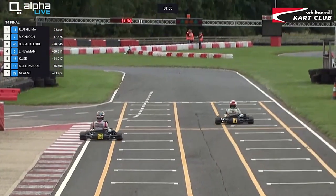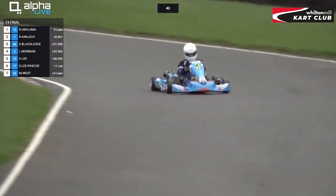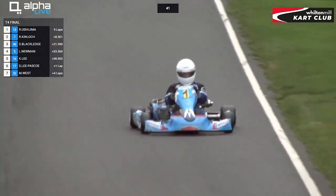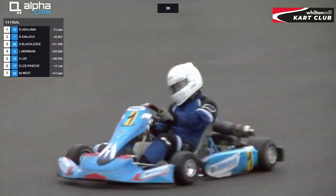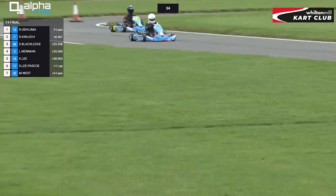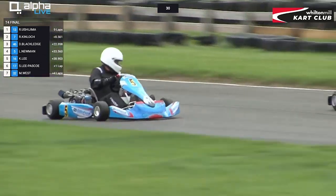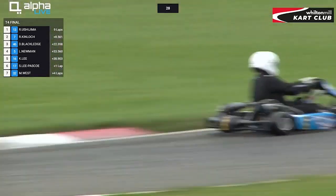Lapping Lee Pascoe very shortly. There is the second place driver, Richard Kinloch, going up towards Christmas. Kinloch all on his own at the moment, and certainly persevered this afternoon, will be rewarded with the second place finish should things stay as they are now. Ooh, that's Newman hitting trouble there, I think, going through towards Boot.